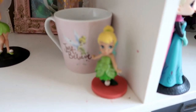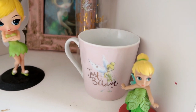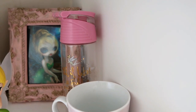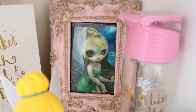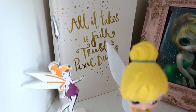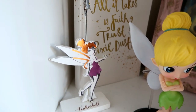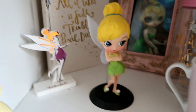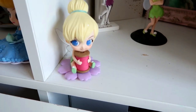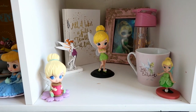And next to that I have my Tinkerbell shelf. So I have a little animated Tinkerbell figure here. I have a little Tinkerbell mug, which I think was originally from Clintons. I also have a little Tinkerbell water bottle from Clintons. Then I have another one of those gothic style postcards that I got from Disney World. I have a little Tinkerbell notebook from Clintons. A little photo clip holder, which is from Primark. And then I have a Tinkerbell cute posket and a little Tinkerbell sweet tiny figure as well. So that's my Tinkerbell shelf.